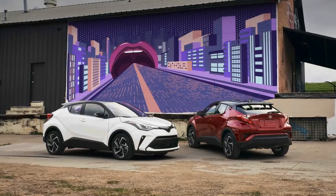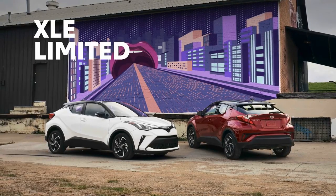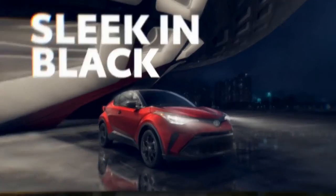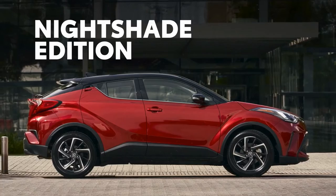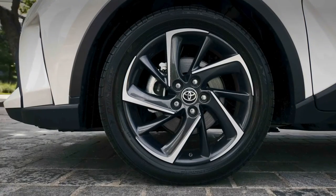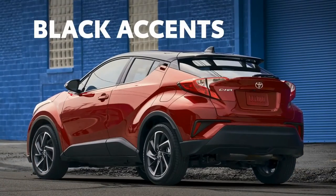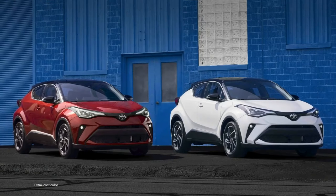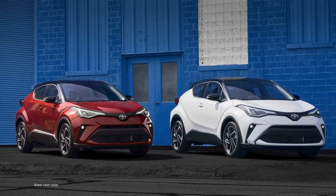C-HR's lineup is divided into two core grades, XLE and the top-tier Limited grade that can be spec'd out with a two-tone paint with its available black roof. The sleek Nightshade Edition returns to C-HR's lineup for 2022. This special model features 18-inch black alloy wheels and blacked-out exterior accents. As expected, Nightshade Edition comes in black. But like Limited, it also comes in three eye-catching colors paired with a black roof.